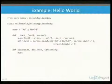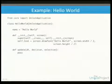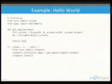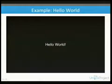All right, so with a simple example, this is the easiest application that you can create. You simply extend the Unlock application, you give it a name, you initialize it, and we draw some text. It's simply just giving it the text, and we want to center it on the screen. And we have to define this update function, which gets the timestamp from the last call, and whether a decision was received and whether a selection was received. Additionally, to launch the whole application, we have a runtime script. This simply is where you define your screen space, you define your app, you then pass that in to the controller, and you start. And this is what you get. Pretty basic.